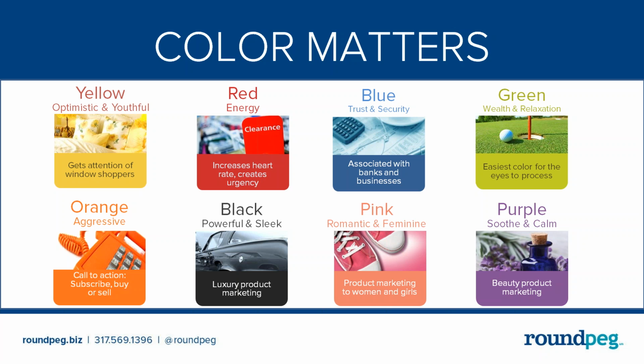And with purple, lavenders and the softer shades of purple tend to be soothing and calm. The really dark shades of purple are actually often a women's power color, and so buttons, particularly on sites for women's products and services, a dark purple button actually will be very compelling.